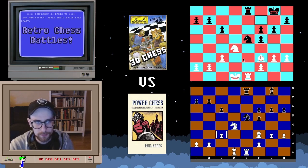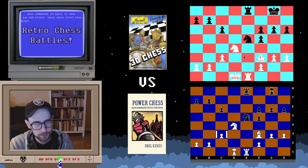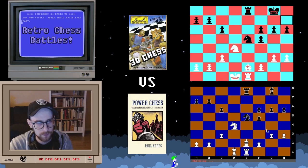Oh, might have missed. It made a move. H6. Yeah, both the engines are going for those pawn moves right now. Let's see. Cyrus moves his bishop back to E2. So a lot of action in the middle game, and now it feels like the game has slowed down quite a bit.